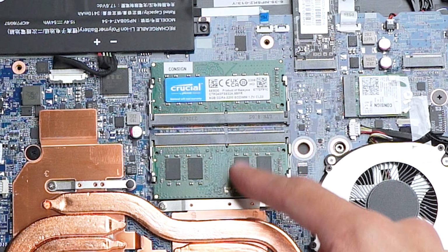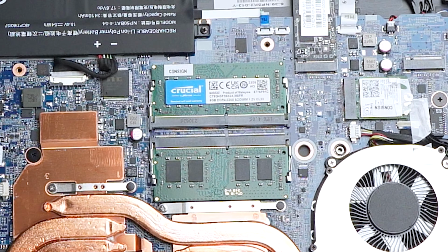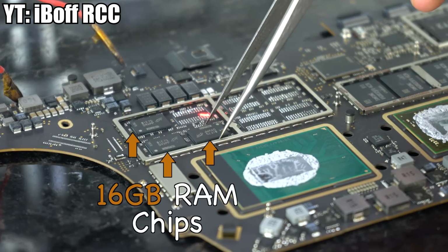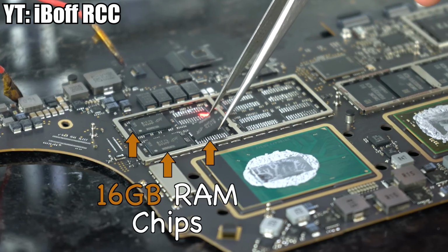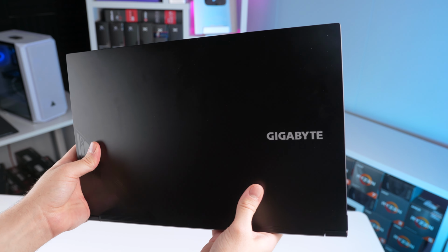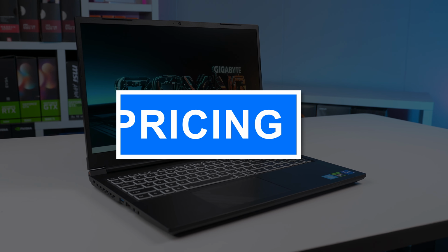The RAM is also upgradable, as the 16 gigabytes is in fact a 2x8 gigabyte kit, and both of these DIMMs are removable. Lots of laptops these days are coming with 1 or even 2 soldered DIMMs that you can't really upgrade. So again, I love to see this here. We're off to a pretty decent start.